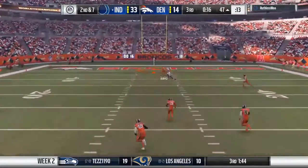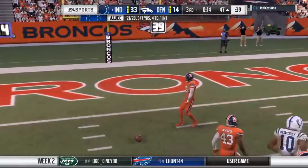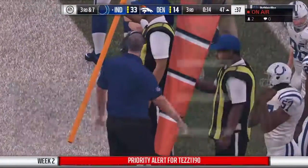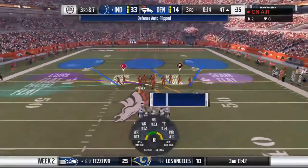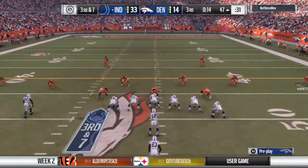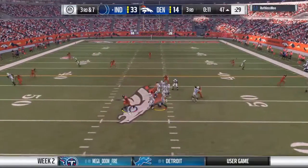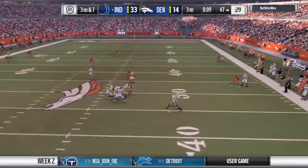He's going to air one out. And the hit jarred it loose. It's incomplete. He was looking for Dante Moncrief that time. And it's 3rd down. On any passes in the middle of the field, anyone who's going after the football is going to be conscious that it's probably going to be contested, and often physically. Sometimes that leads to drops.